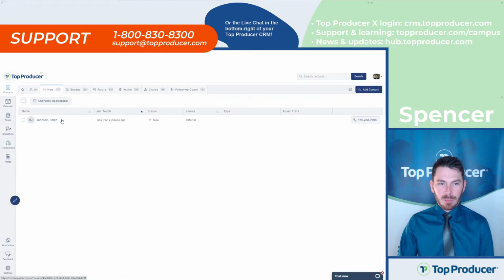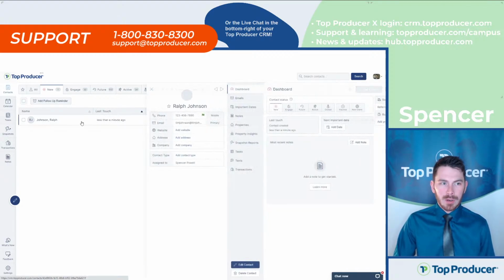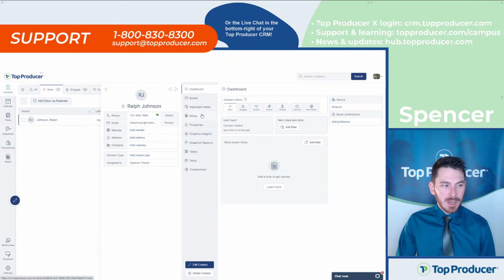So let's pretend this is a brand new lead. Either it came in from a lead source, or in this case, a referral. We've added as new. We don't know Ralph yet. We're going to reach out to Ralph and do our thing. So what we do here is we just added a new contact. In this example, we're going to click on Ralph's record to open it. And we just have a basic record so far.